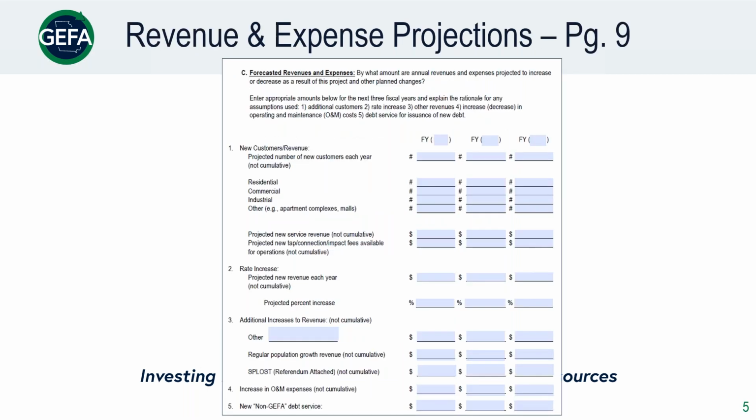Then that's our page 9. This is a very critical page for us to review, and that's the first thing personally I open when I receive the loan application. It has 3 columns. So let's say we are in fiscal year 21, and your fiscal year 21 has already ended on June 30th. So now we are technically in fiscal year 22. So you will write fiscal year 22, fiscal year 23 and 24, as an example.